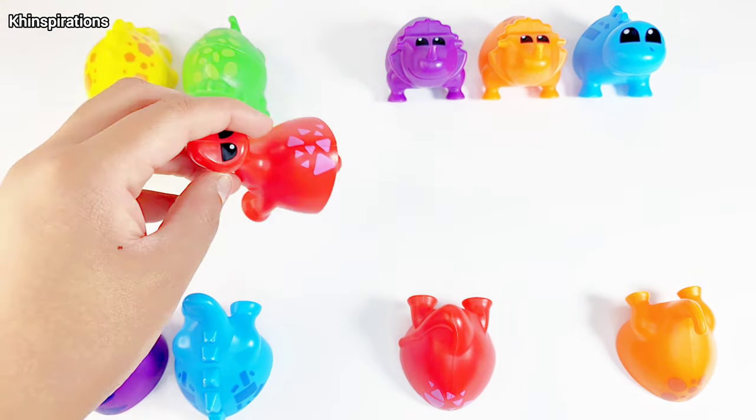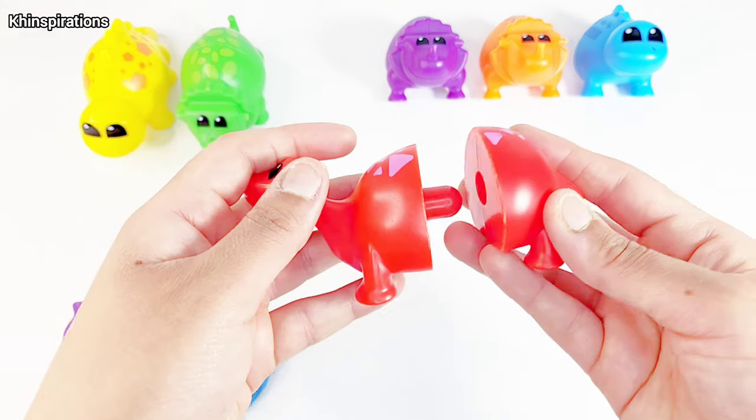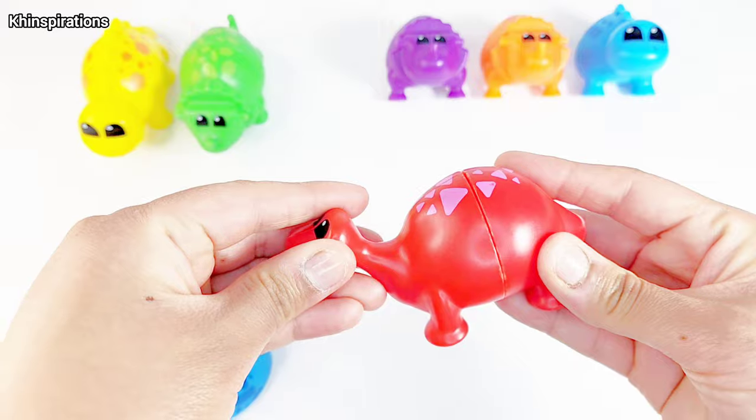Here is a red dino. Can we help him find his tail? Is it this one? No. This one? No. This one? Yes, that's right. Great job.